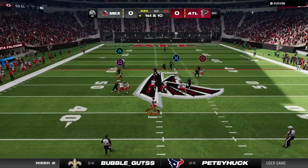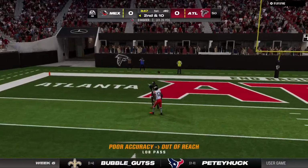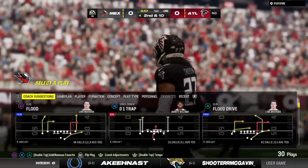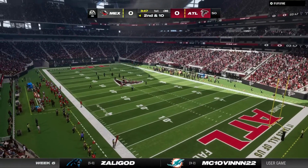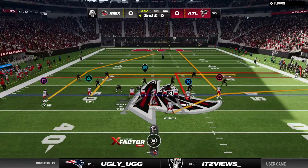From the midfield stripe, they'll look to throw. Uncorks one for Davis. And that's going to be incomplete. They decided the opportunity was there and launched a deep ball, but he was unable to get away from the defender. Couldn't create space, couldn't uncover at the end of the route, and that one winds up incomplete.